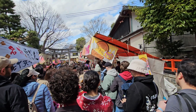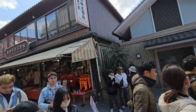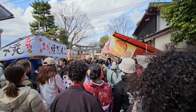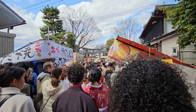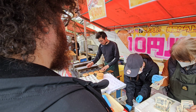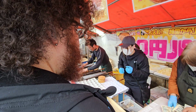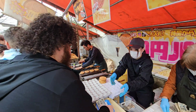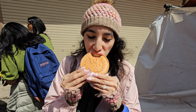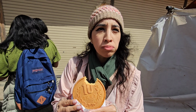Come back down, bought a couple little magnets, and there's a whole section of stalls, and it's very, very busy. He's making them over there. These coins have mozzarella in it. Trying the mozzarella coin. Does it have mozzarella? It should.